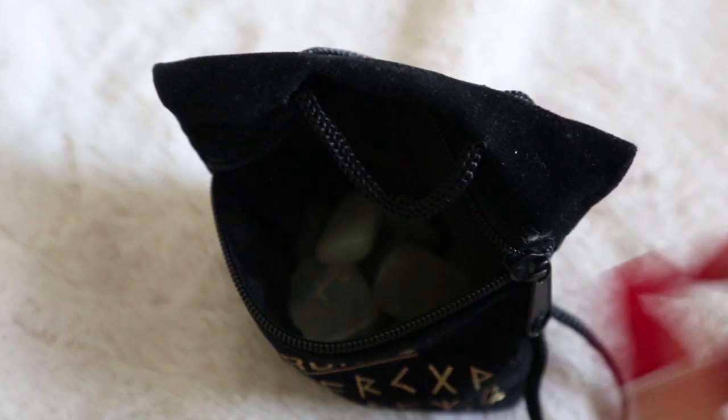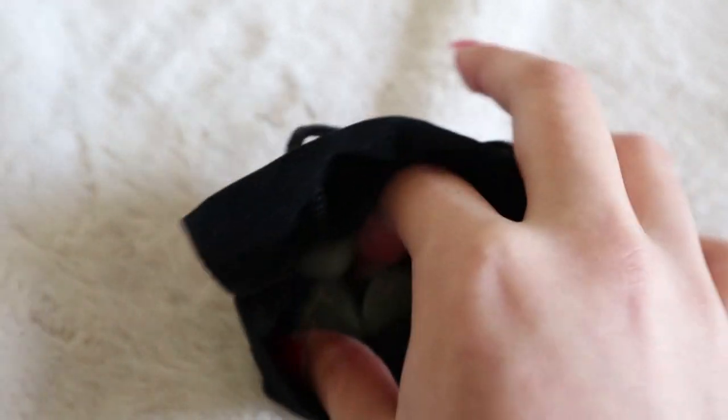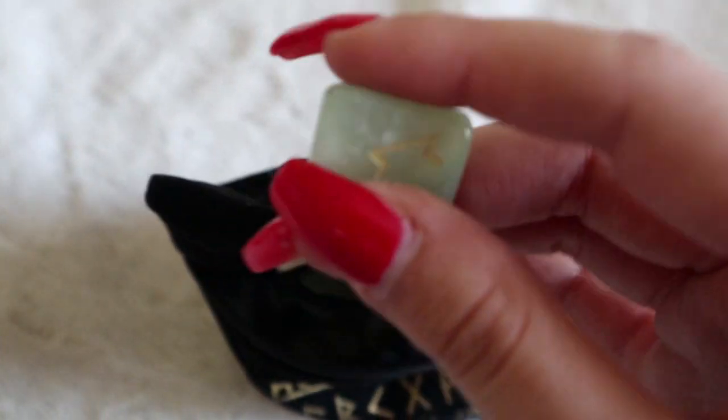Some runestones as well. I have my little pack of runestones, and these ones are serpentine as well. Is that how you say it? I'm not positive, but I have a little set of runestones of those. I keep all the little cards and places I go in this little pouch, so I have all the little note cards and the meanings for all of the stones.